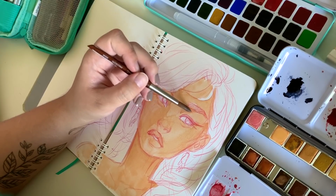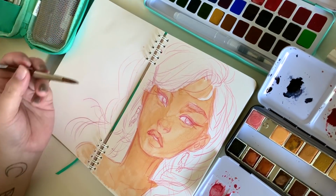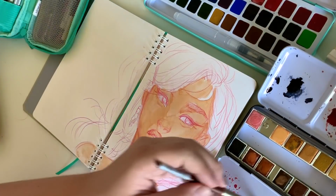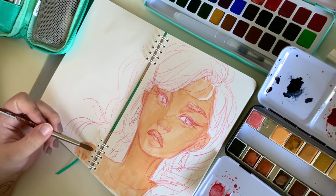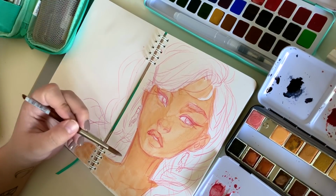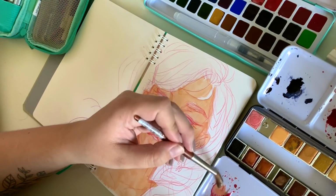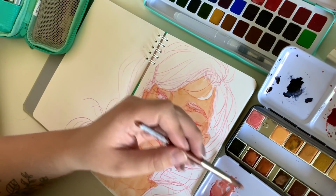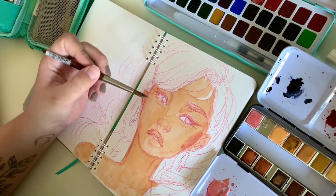So the watercolors are drying pretty quickly, but I kind of like when there's lines like this, so I'm just gonna leave it. All right, let's go into this blushy color. Get some pink on our cheeks.